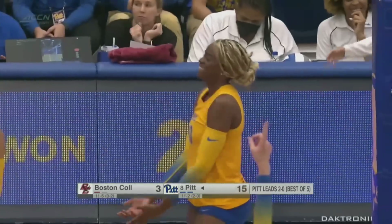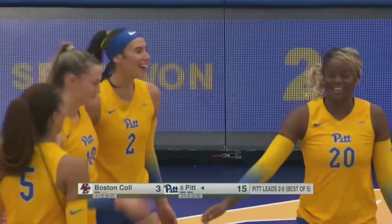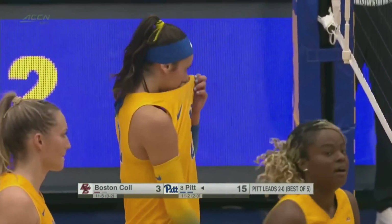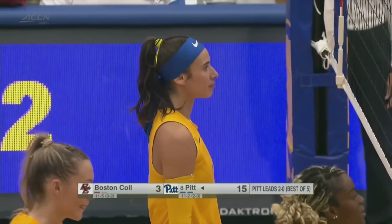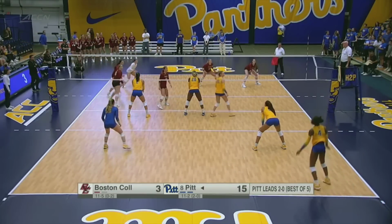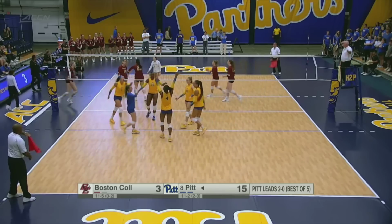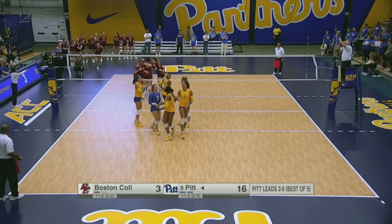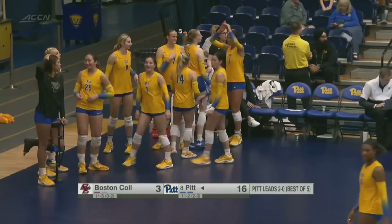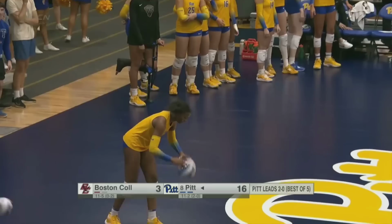And a block for the Panthers, Vasquez Gomez and Wokolo on the left side there. That one was all Vasquez Gomez, though. Wokolo was in there as a supporting actress, but Valeria Vasquez Gomez took that one single-handedly. This third set for the Panthers has been focused on this defense, only allowing 3 points now. Of course, a couple of errors, including that one for Boston College, but you know, you're up 16-3, and only allowing 3 points in the third set right now. This is a great look for the Panthers defense.